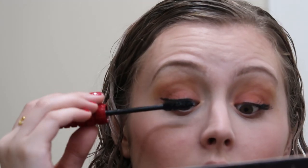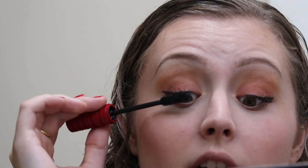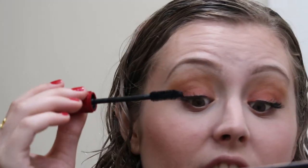Anyways, mascara is so weird how it's super liquidy when you first buy it. And then after using it for a week, it starts being the perfect consistency. Yes. And then after about a month of using it, it starts getting all clumpy. And yeah, crusty and dry.